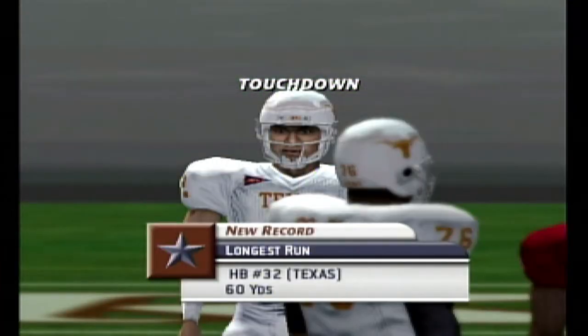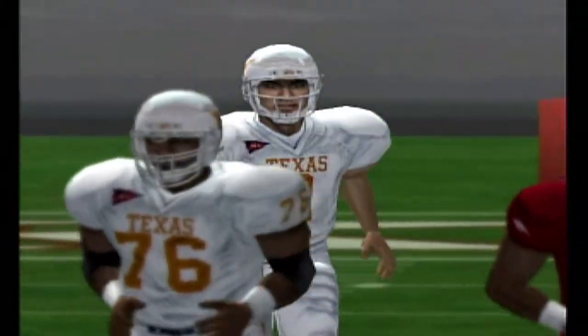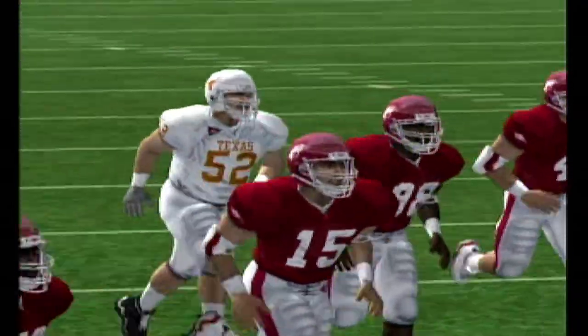That run was really special. Oh, it sure was. That was a huge play by the halfback. He knows how to break a game wide open.